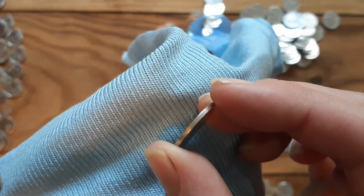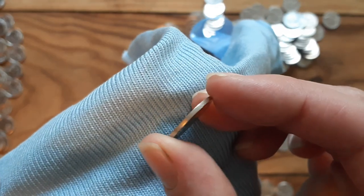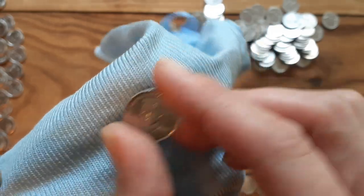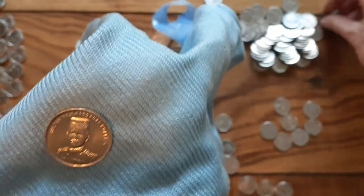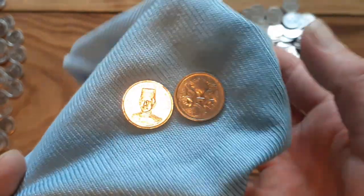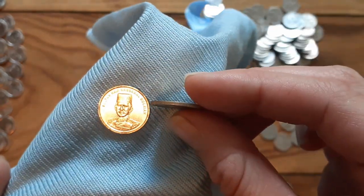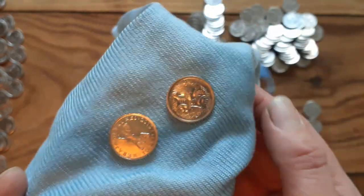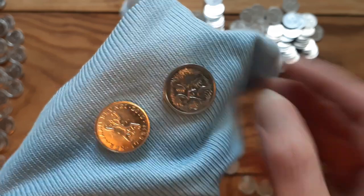Milled edges all the way around, just the same as an Australian 5 cent coin. I guess that's why it slipped through. And I'll just grab one of these for reference there. So they're the same size, and they've got the same milling edge. But yeah, so that was cool. A little bit of a world coin.